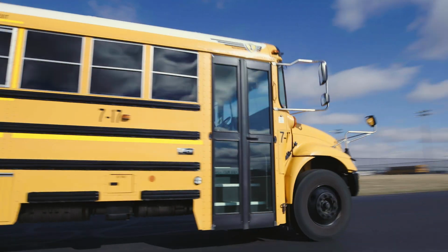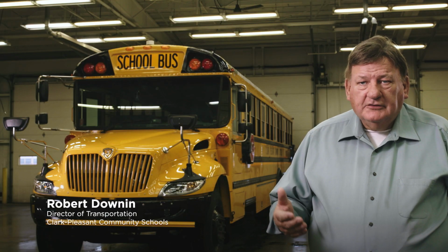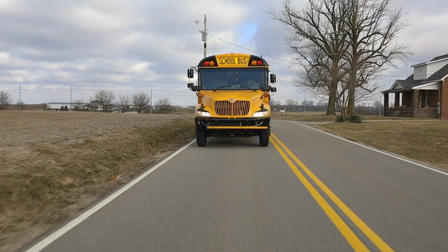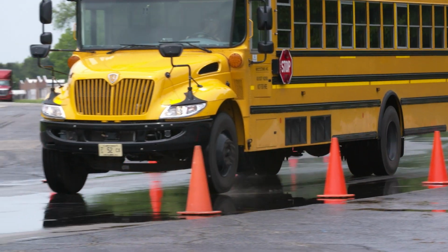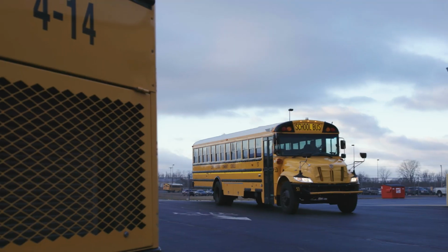My philosophy in every place that I've been is if I can help the driver, then I'm interested in that program. It is a source of pride. I'm a big safety guy, and now we have electronic stability control and collision mitigation. Clark Pleasant is definitely on the forefront.